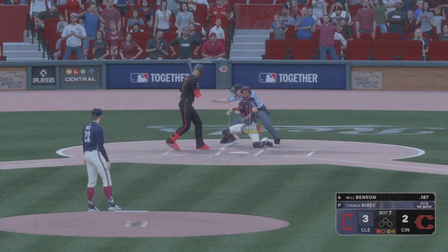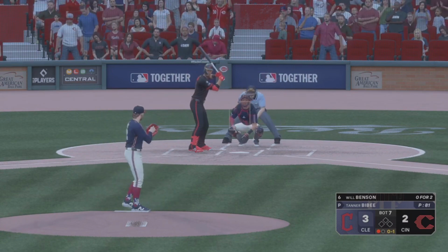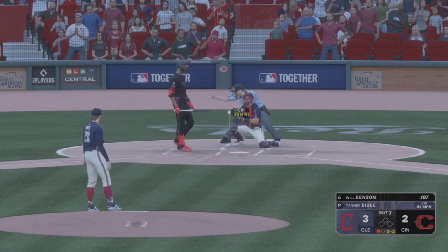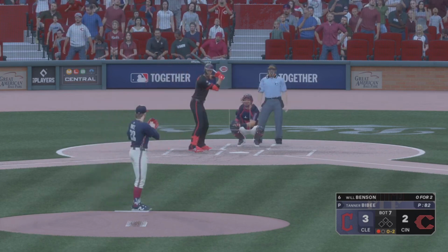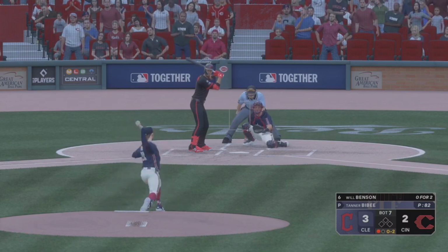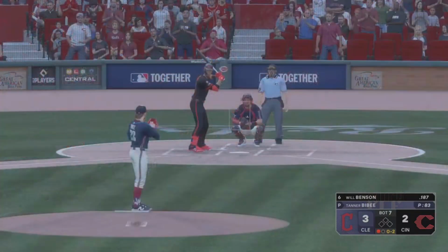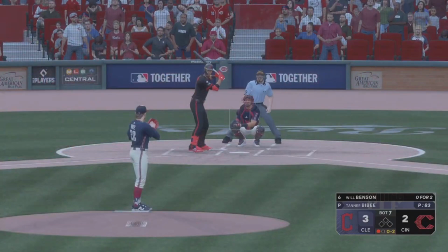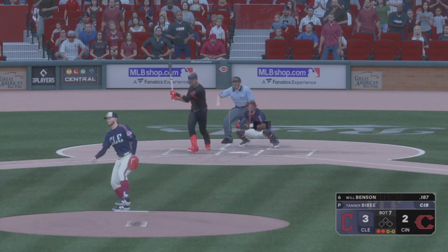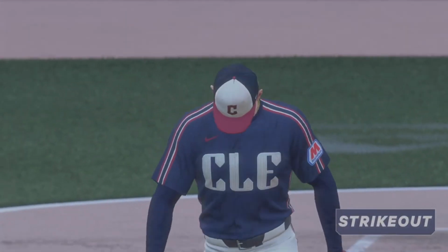Benson in the box now. Takes strike 1. That clips the zone, and it's 0-2. 0-2 is the count. Fights it off. He'll see another. Looking to get the tying run on base. Got him! And he's up to 8 strikeouts in this one.